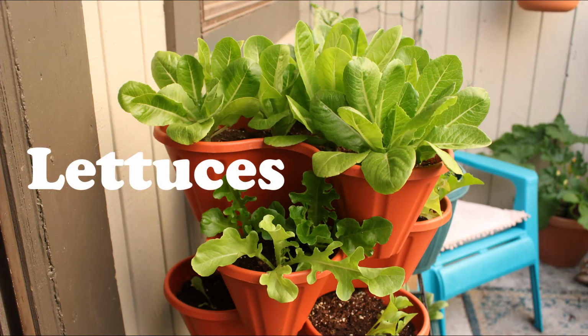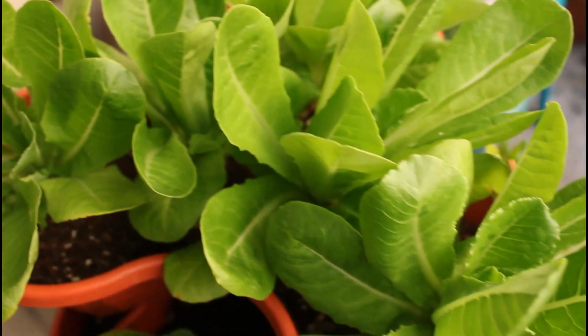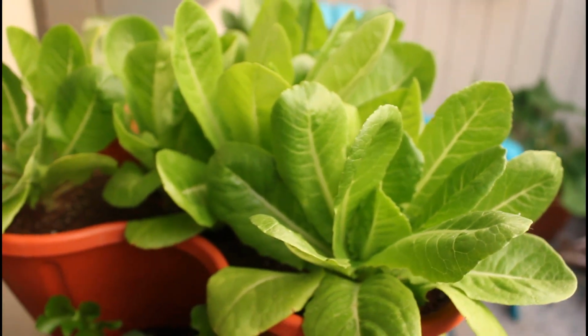Here I'm showing my stackable lettuce container. On the top I have my Little Gem variety of lettuce. This is a romaine variety. It's doing excellent, it's really green, and I can't wait to harvest this for a salad.